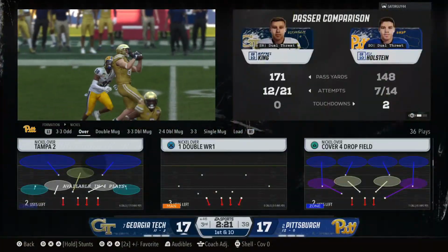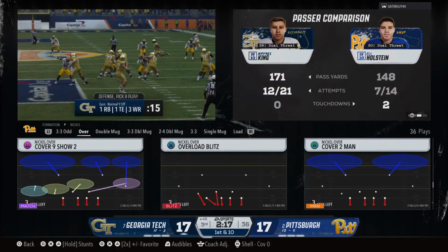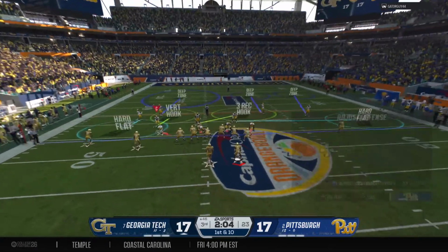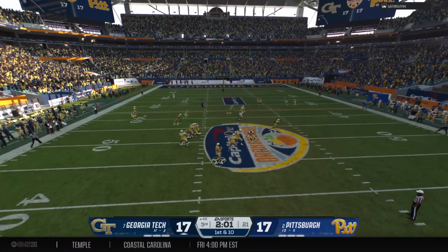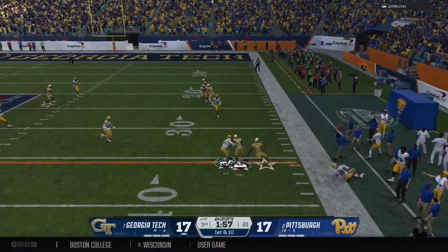Just a good job of spreading the wealth, making sure everybody's getting their touches. When you do that, the defense can't lock in on one guy or two guys. Make them have to be aware of everybody, and it allows you to continue to spread the ball around and spread the field, making it tougher for this defense.